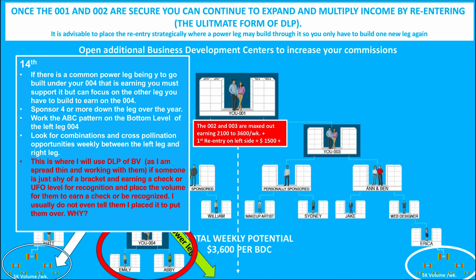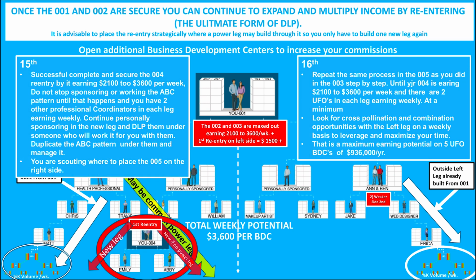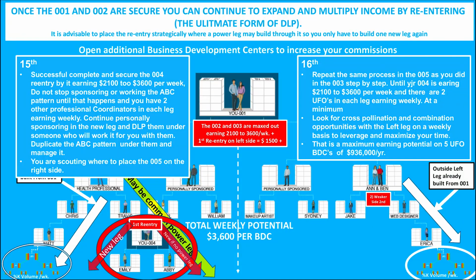So we build the 2 legs. Then we move to the other side, and we can, in the 15th step, complete and secure the 004. If it's complete and there's other people earning in the leg, I'm scouting out where I'm going to do it on the right side because I might find a place in another power leg, or I may want to balance my 003 on one side, or with that reentry. Or I might have a group of people that can work together, and it just makes sense to do it. So you do what makes sense according to the binomial and binary strategy to balance, strengthen, and take the fastest route to getting that reentry earning.